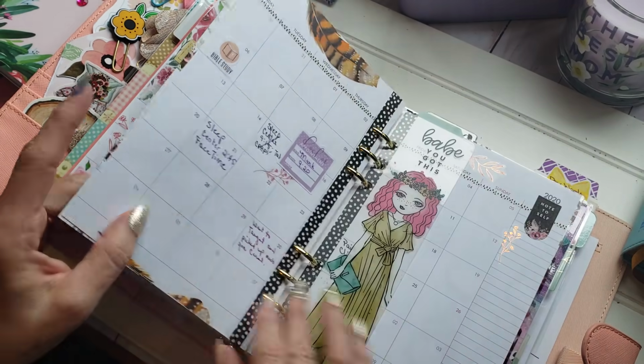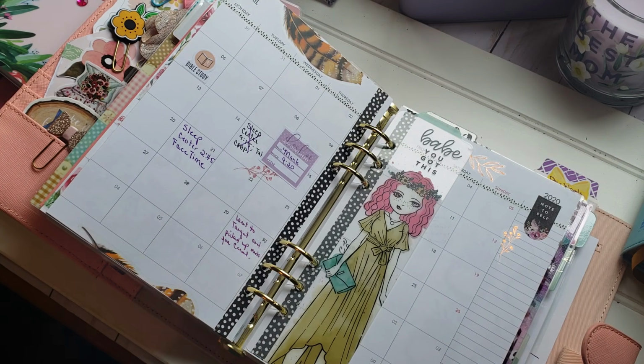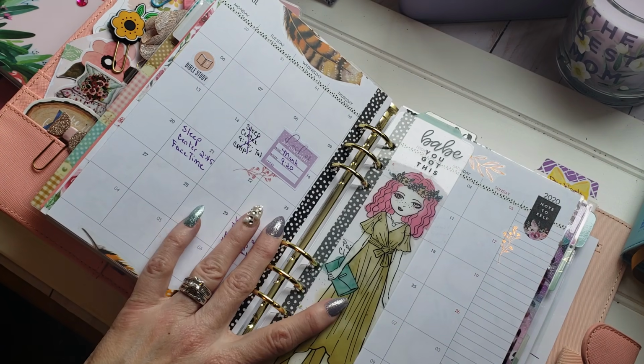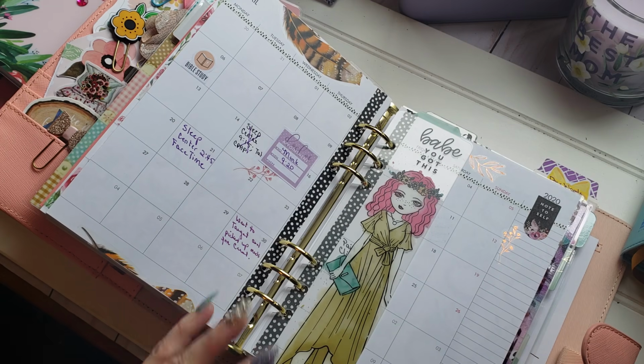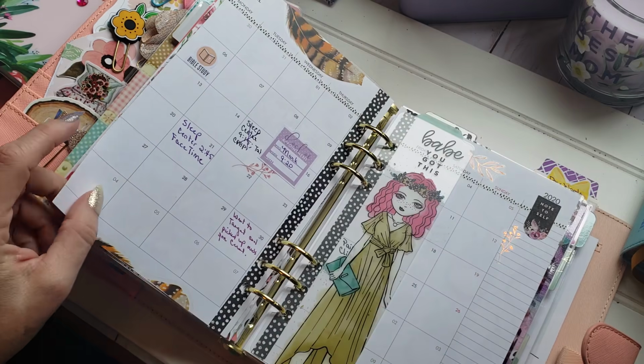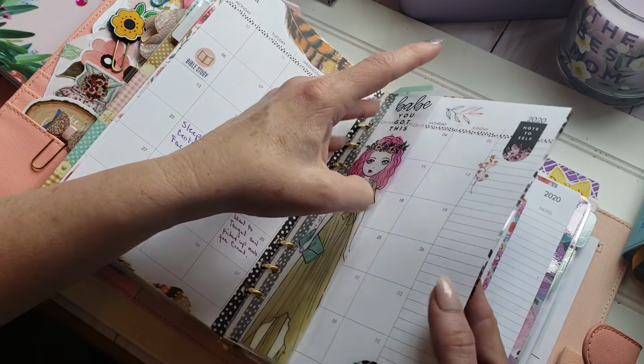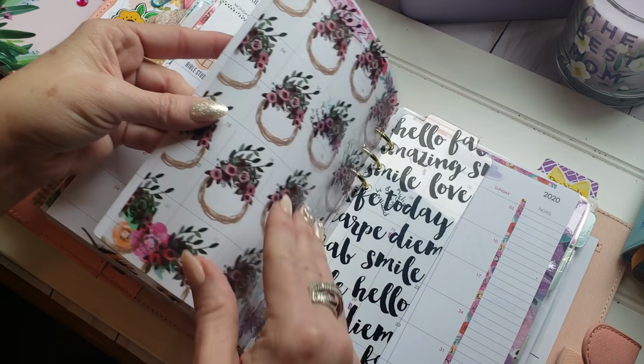Okay, so March, and there's April. And what I've been doing with this, I've not been going crazy with decorations on my monthlies. I've just been basically going in and actually writing down what I need to do. And then I've not been removing them. I've just left them in there. And so, of course, we're in May now, so this one is no longer needed.